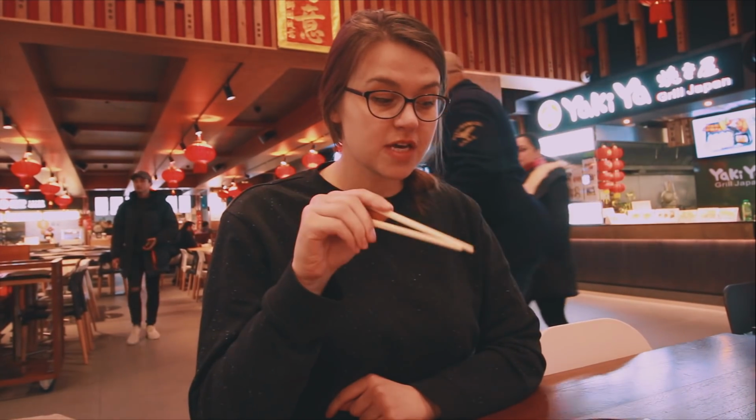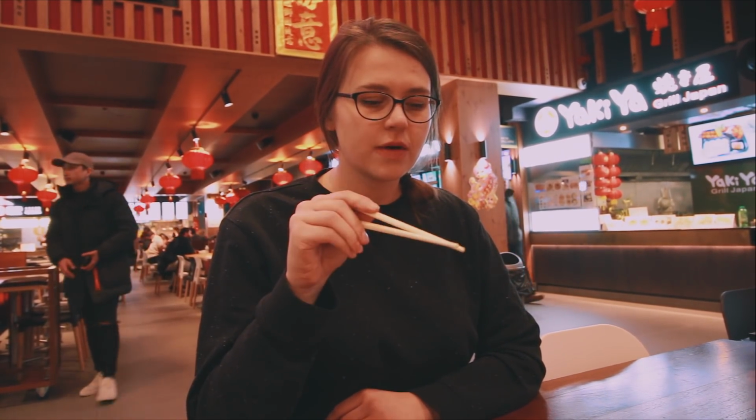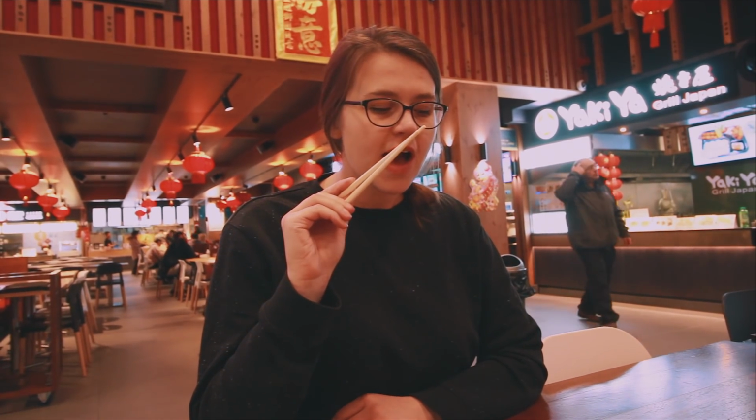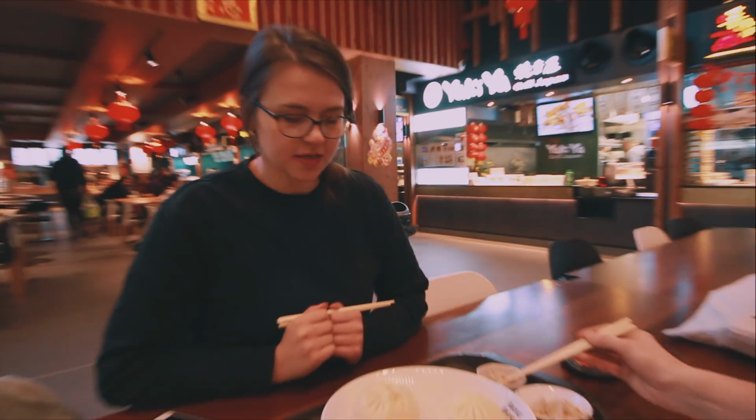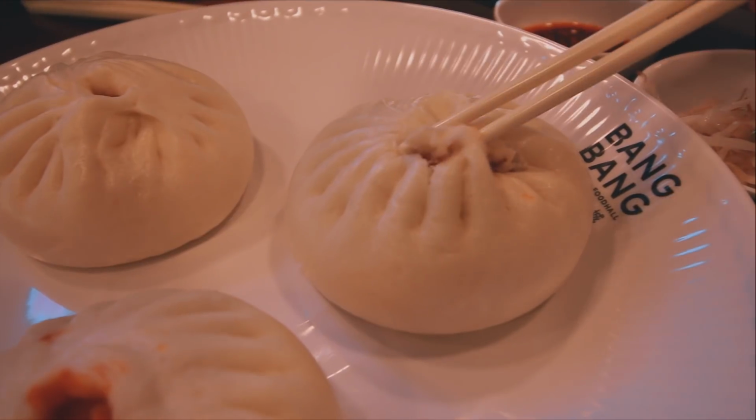I ordered three different Chinese buns. One of them is with beef and spring onion. The other one is chili with pork. And the third one is sweet chicken. I don't know which one is which. There's only one way to find out. Okay, let's eat. What's inside?